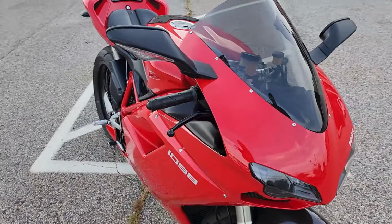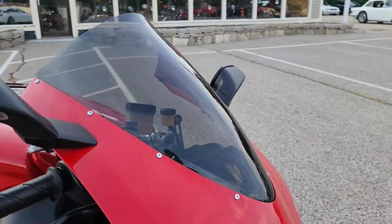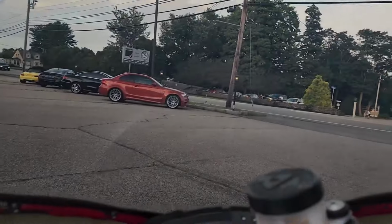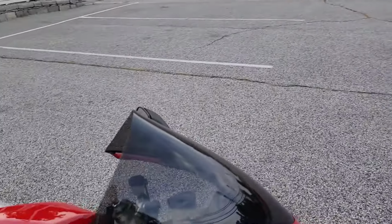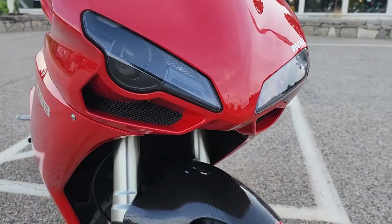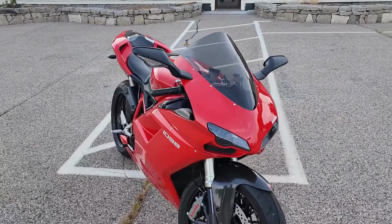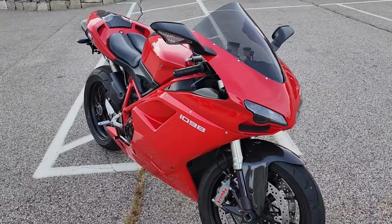So now let's take a look here right at the nose of the motorcycle. You can see that windshield in absolutely perfect condition. No scratches to report anywhere. It's all crystal clear here at the front. Headlights look great as well, with some more functional vents just below there. And of course, Ducati being very Italian and dramatic, they styled this bike absolutely beautifully.